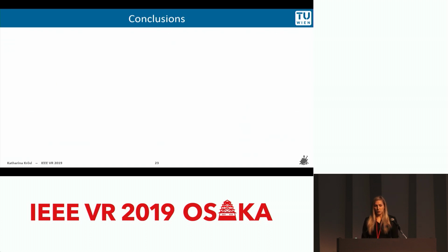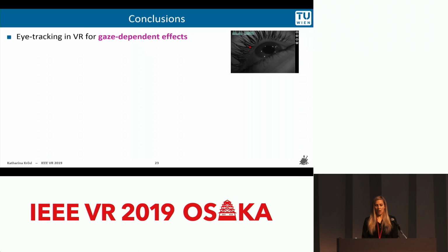So to conclude, we demonstrated that eye tracking can be used to simulate gaze-dependent effects in VR. Our implementation is not as fast as it should be, so you experience a noticeable lag of the eye tracker. But our participants reported that they get a better understanding of these eye diseases with the eye tracking than without.